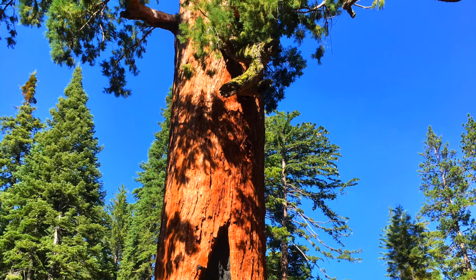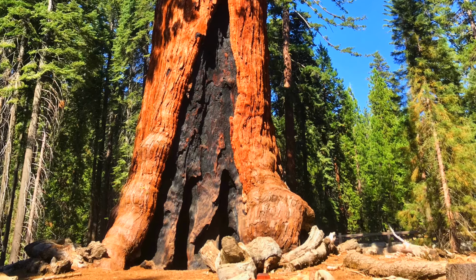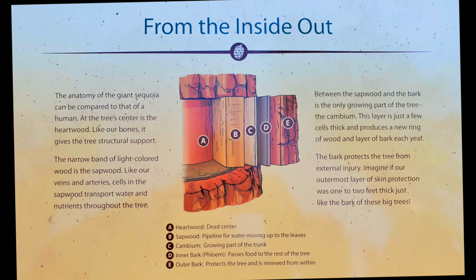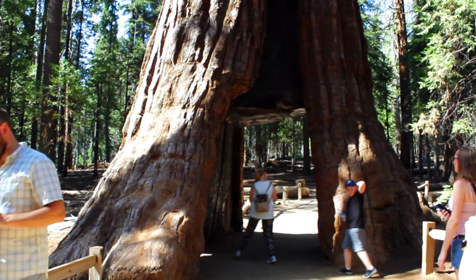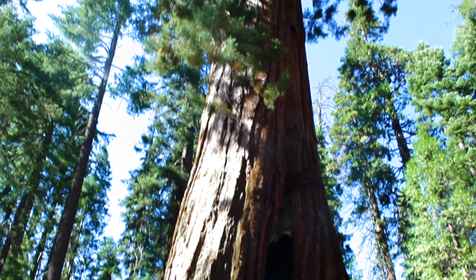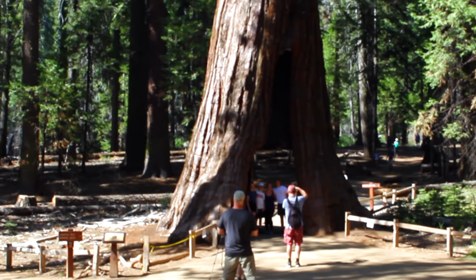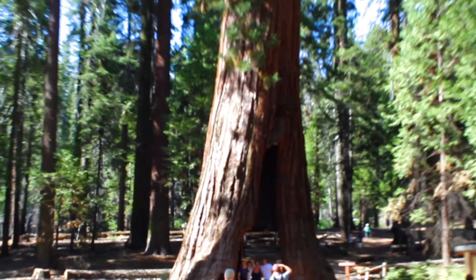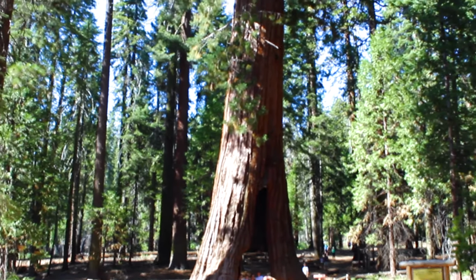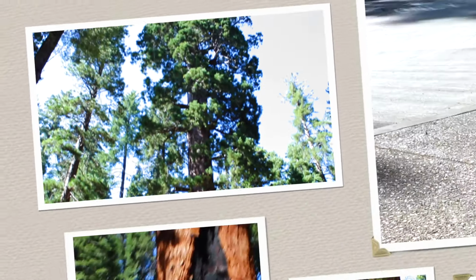The red-colored enzyme found in giant sequoia bark and cones called tannin is a natural fire retardant that protects the sequoias from the forest fires. A tunnel was cut through the wide California Tunnel Tree for the carts to pass through. Allow 2 hours to complete the entire 2-mile loop round trip from the trailhead, which travels along the grove's edges.